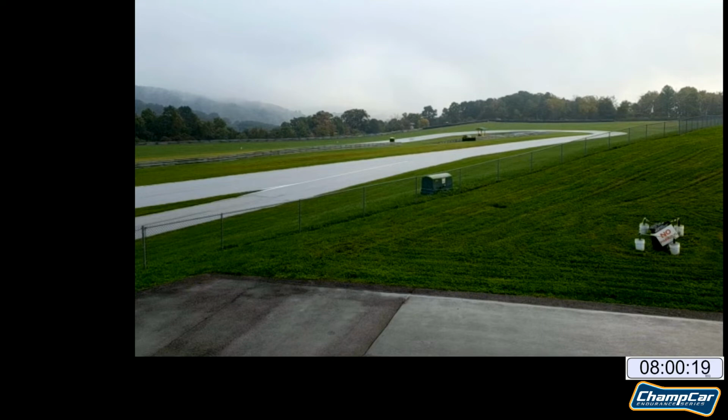Look out at turn 15. The cars are continuing to work their way around the racetrack.